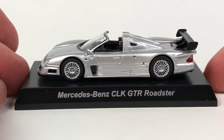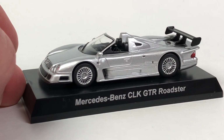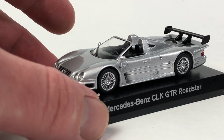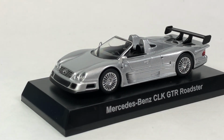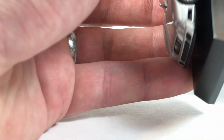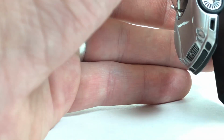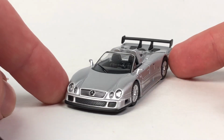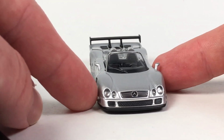Here it is, Mercedes-Benz CLK GTR Roadster. So this was a road-going version too of this vehicle. I think this vehicle was a Group C race car, at least the hardtop version was. And they also made a road-going version, of course. So here it is. I'm glad I got this for sure.